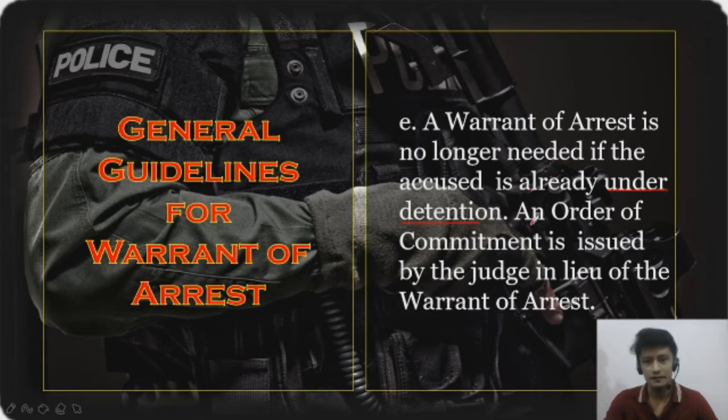And ano na lang ang kailangan? An order of commitment is issued by the judge in lieu of the warrant of arrest. So, commitment, okay? Order of commitment already. Ito yung hinahanap naman sa mga jail, okay? Order of commitment that was issued by the judge, yan yung hinahanap para i-detain nila ang isang suspect. So, hindi pwede na basta-basta na lang silang tatanggap ng mga tao na i-detain, okay? Pinupunta ni police officer din and i-detain nila agad, no. So, kinakailangan nila itong order of commitment for them to receive that person and then i-detain nila sa jails. Okay?